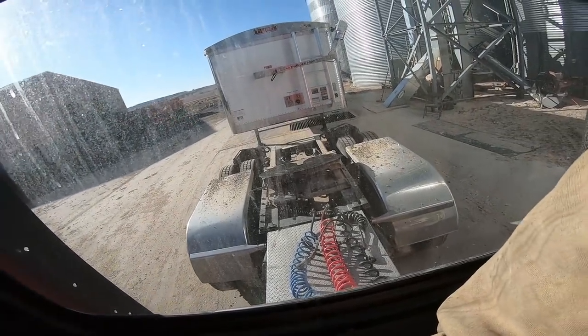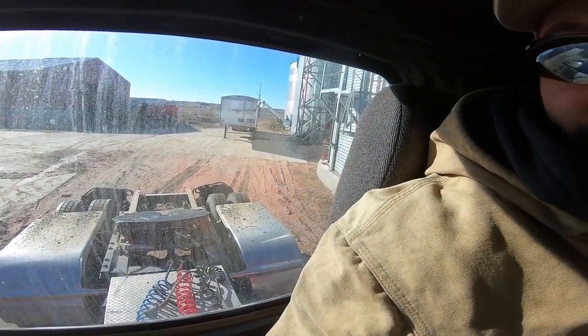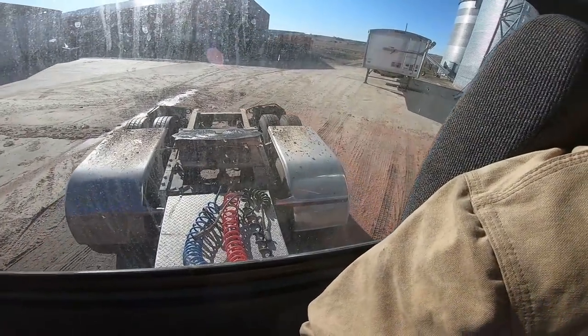That's weird. Why am I unhooking? So what you guys don't know is that with these trailers, you're supposed to drop them every so often and grease that fifth wheel, because how the semi works is on that plate there, the trailer actually pivots, so it needs to be well lubricated. So I'm gonna pull this thing up to the shop and put some grease on it. But right as I turned off the camera, I realized I didn't do this yet, so that's something to do.